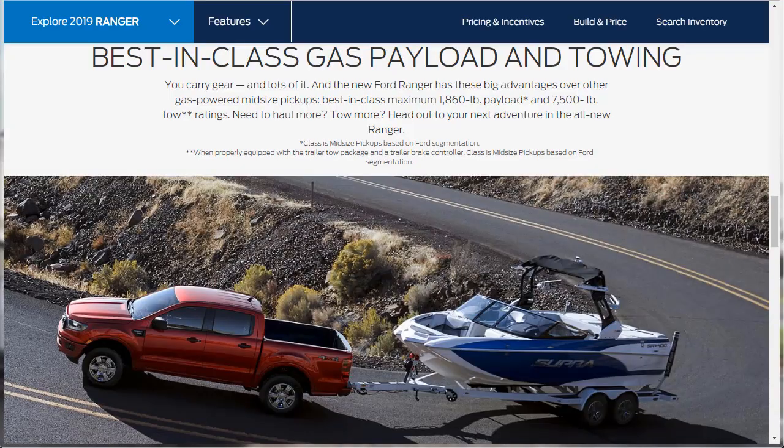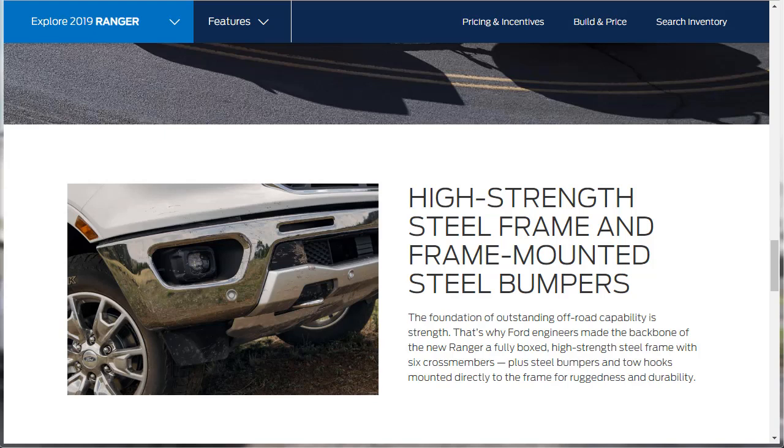We kind of covered this in the intro, but we've got best-in-class towing and best-in-class payload. The payload is 1,860 pounds, and the towing is 7,500 pounds. That's a big deal for such a small truck. High-strength steel frame and frame-mounted steel bumpers. The foundation of outstanding off-road capability is strength. That's why Ford engineers made the backbone of the new Ranger a fully boxed, high-strength steel frame with 6 cross members, plus steel bumpers and tow hooks mounted directly to the frame for ruggedness and durability.